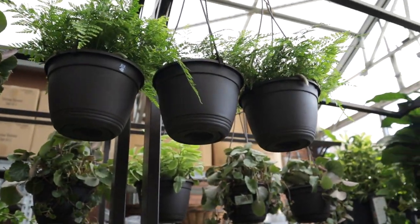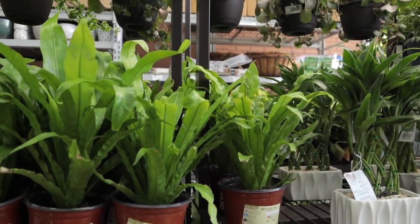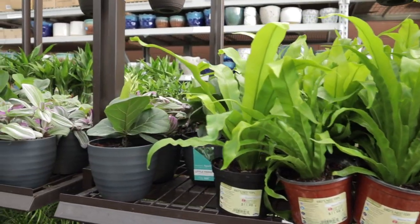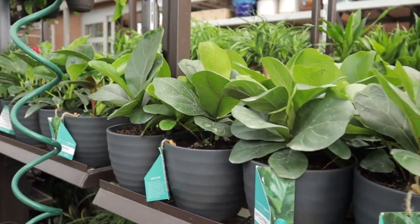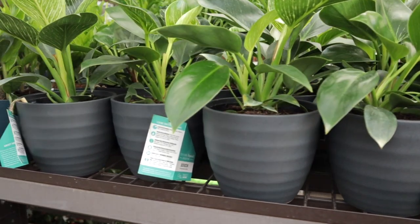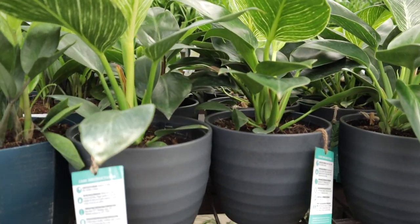They have some rabbit foot fern here for about $10. Gorgeous bird's nest ferns for $11. Some more stunning Tradescantia. Cannot believe I'm seeing that at Lowe's. They have birkins as well here that come in a pot. I love it when things come in planters. I know I keep going on and on, but it's just so convenient.